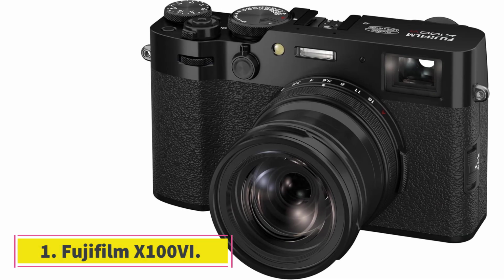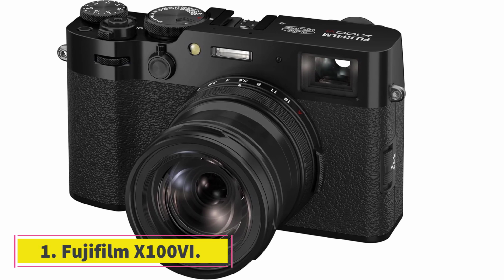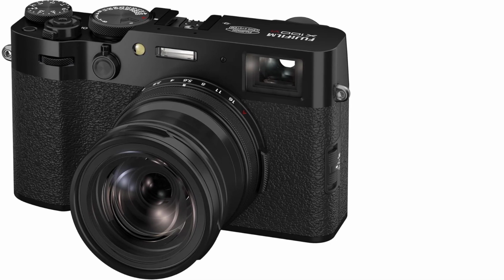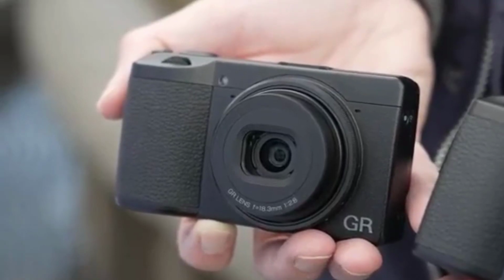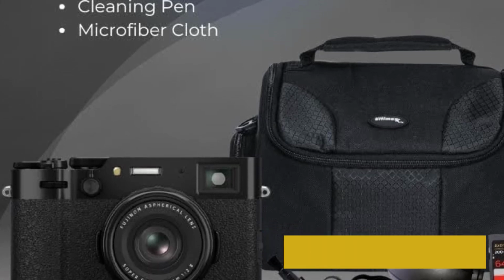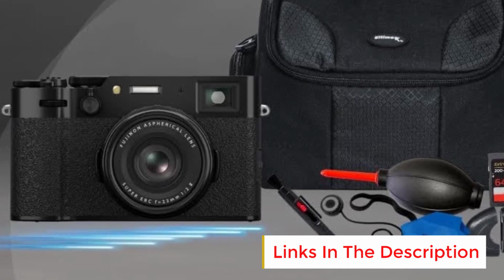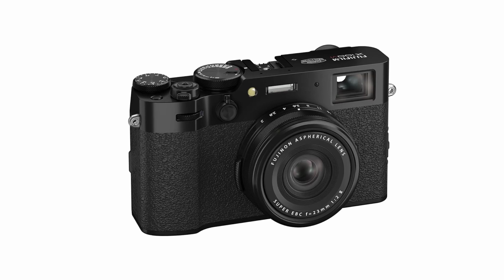Number 1. Fujifilm X100VI. The Fujifilm X100VI delivers a rare combination of style and substance. Its retro exterior calls back to rangefinder cameras from the manual focus film era, but there's plenty under the surface, too. A bright 35mm f/2 equivalent prime lens means you can stretch shutter speeds and get sharp photos in all kinds of light, while a stabilized 40MP sensor lets you crop in for a tighter view.